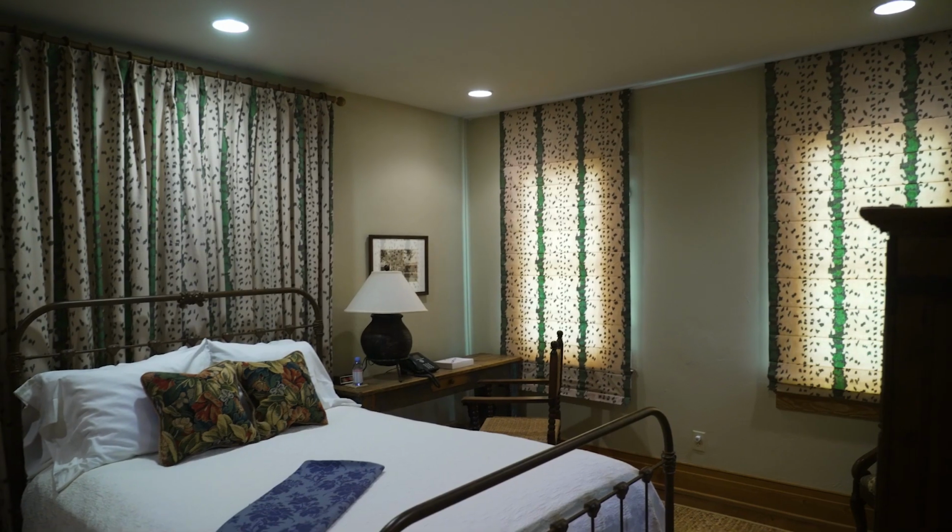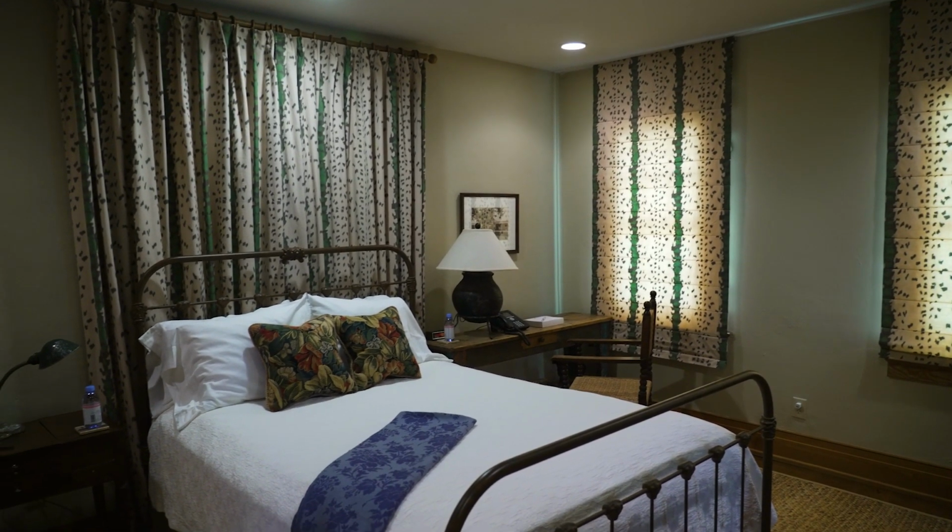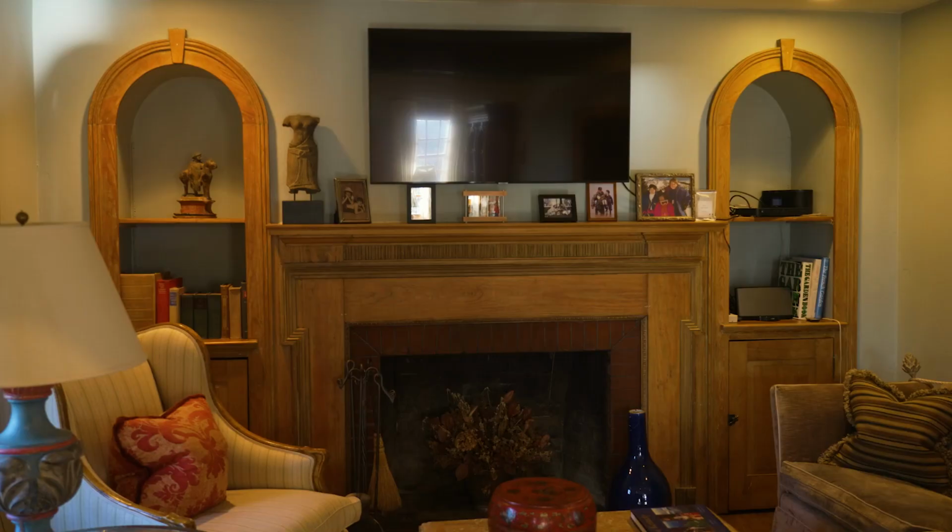It's decorated by Matt Carter, who picked out all the furniture and the design.